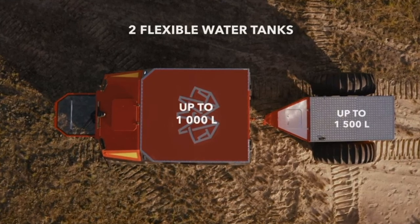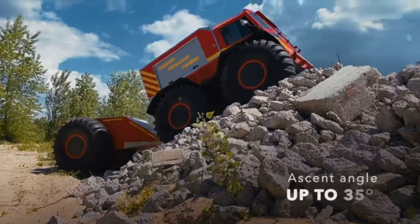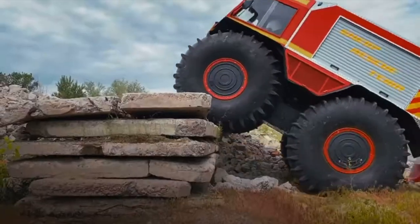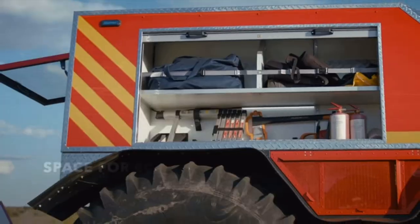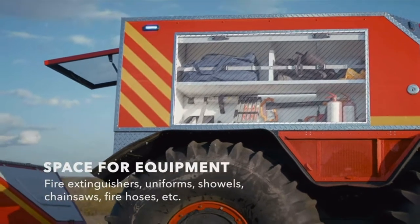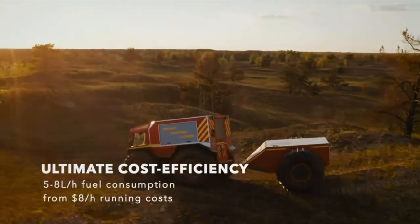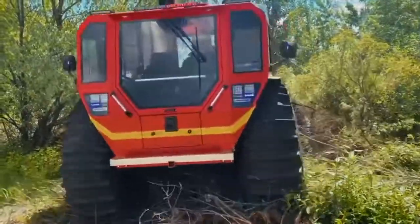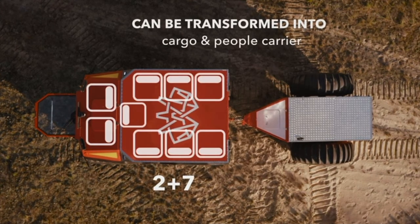sources. In addition to delivering liquids, SHERP can be easily converted into a cargo carrier, people mover, and a search and rescue unit to deliver equipment, crew, and injured people. Equipped with special side boxes for storing firefighting accessories and instruments, the SHERP firefighting UTV was shaped around purpose. Its interior, a versatile space that can hold up to 9 passengers.